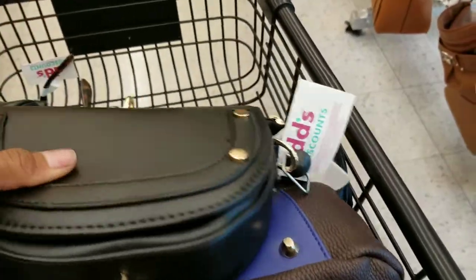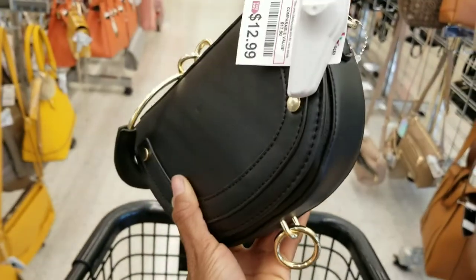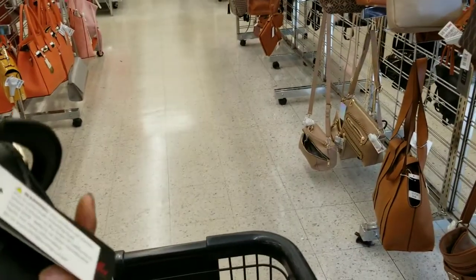So that day I bought 3 bags. Yes, that's another one. Yeah, that's the other one. I think this one was more expensive than the other ones. Yeah, it was more expensive, $12.99.